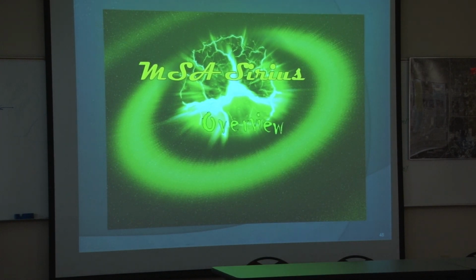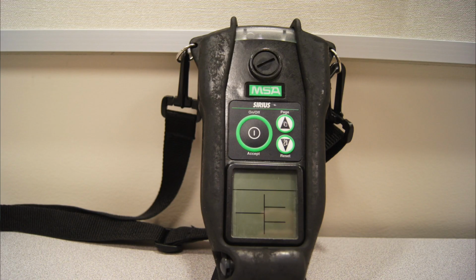Any questions about the MSA or the Ray systems? All right, we're going to talk about the MSA next because I think it's a good overview. So our MSA is this one. The Ray system is the yellow-booted one or the black-booted one. This one you should all be familiar with, but there are a couple of things I want to talk about here.